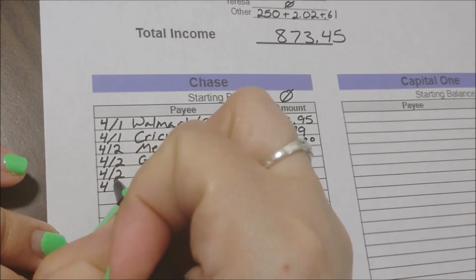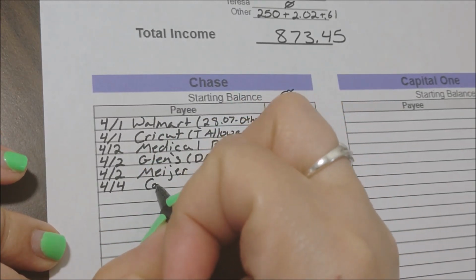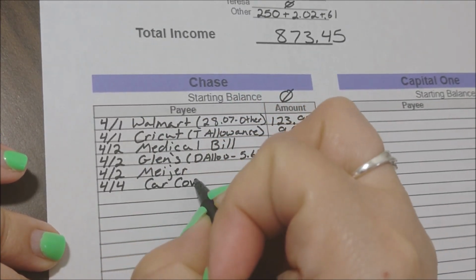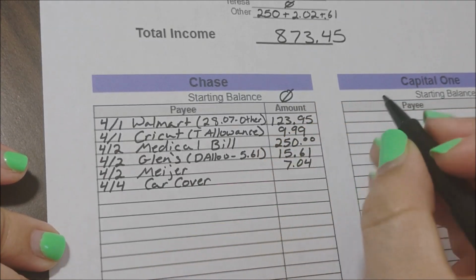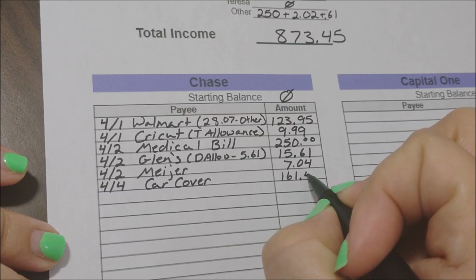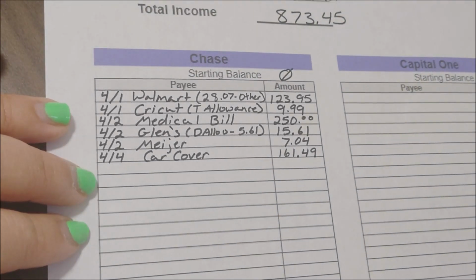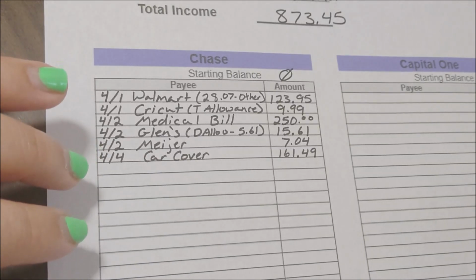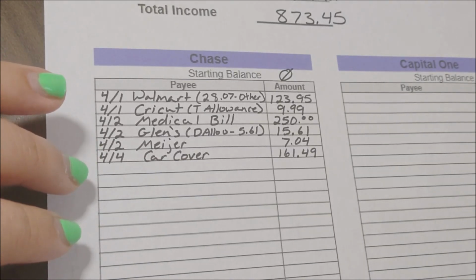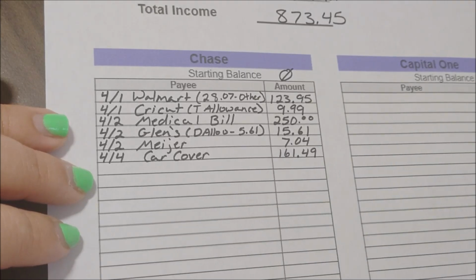And then on 4/4, Dane ordered a car cover. It actually just showed up today. And that was $161.49. Because his truck sits outside and it's brand new, we want to keep it nice, and the birds are coming out, so they're going to start pooping on it. So we figured it was best to get a car cover for it.